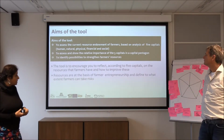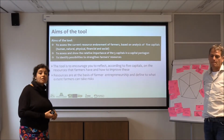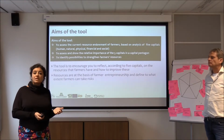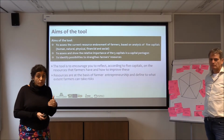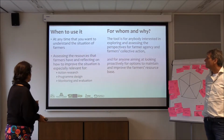Resources are at the basis of farmer entrepreneurship and define to what extent the farmers can take risks. Because if you don't have the assets, and if you don't have some guarantees, and if you don't know you have it, you won't be willing to take risks.